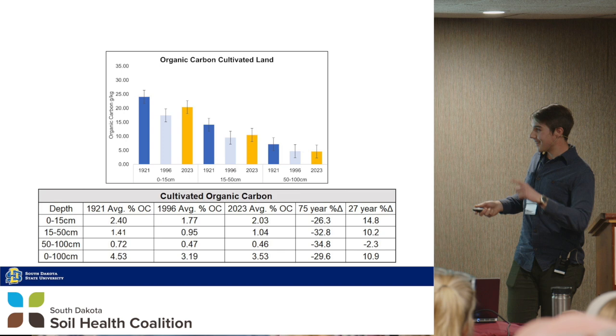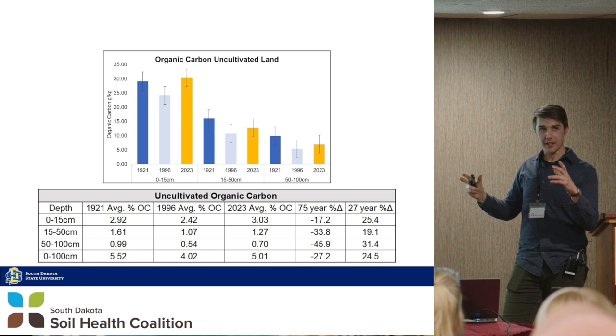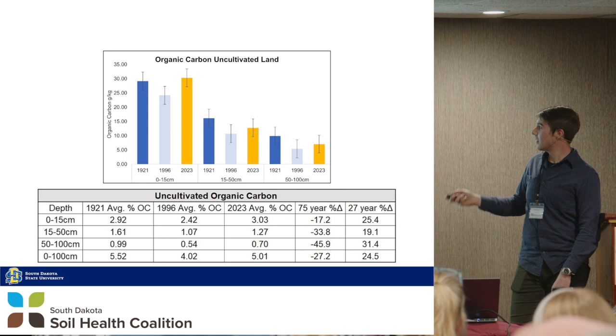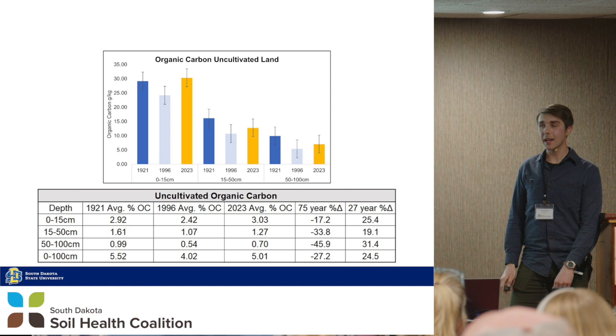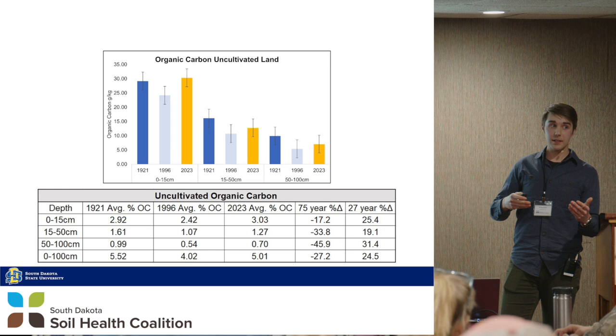So this is also interesting. This is an uncultivated land, and we see the same trend. With uncultivated land, we think of a pasture as a more native setting. Maybe not much is changing, but in general, it had higher organic carbon across the board compared to cultivated land, but we still had that drop from the 90s, and then it's trending upward again. Weird, right? So it's not only cultivation that's messing with the carbon in these soils, it's happening in uncultivated lands too. Now, this could be shifts in climate, shifts in biomass on these pasture lands, or shifts in grazing intensities, right?